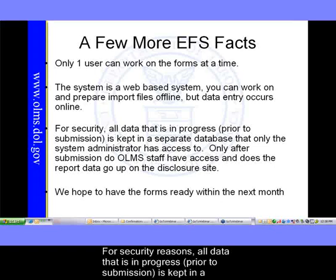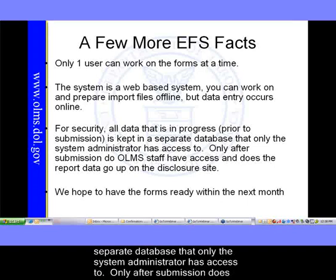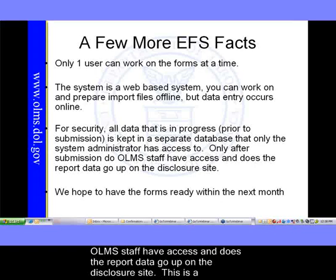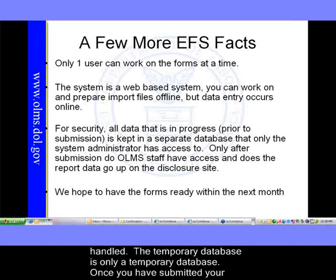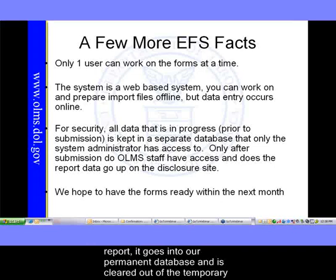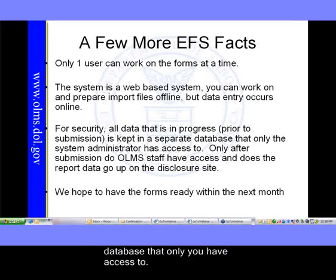For security reasons, all data that is in progress prior to submission is kept in a separate database that only the system administrator has access to. Only after submission do all OLMS staff have access, and does the report data go up on the disclosure site. So that is a question that we've received several times, and that is the way this is handled. The temporary database is only a temporary database. Once you've submitted your report, it goes into our permanent database and is cleared out of the temporary database that only you have access to.